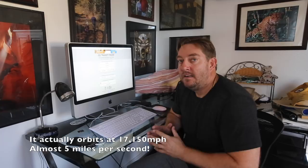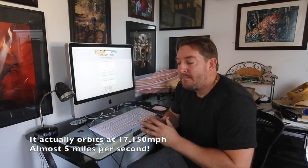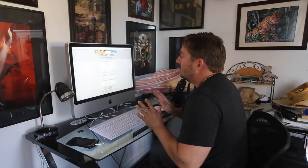So the International Space Station is orbiting the Earth at around 17,500 miles an hour. That means that it makes about 16 orbits in a 24-hour period. But the trick is, we need to figure out when the camera, the space station, and the moon are all going to be lined up, so we can get the photo of the space station transiting in front of the moon. To do that, I'm going to use this program.